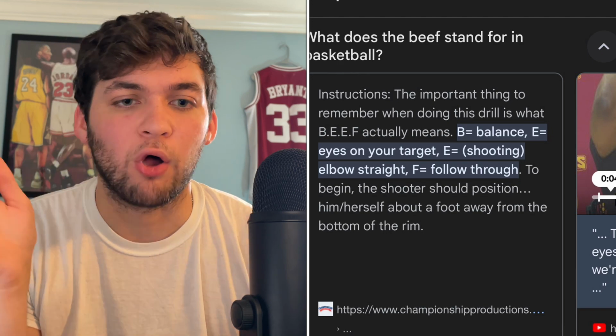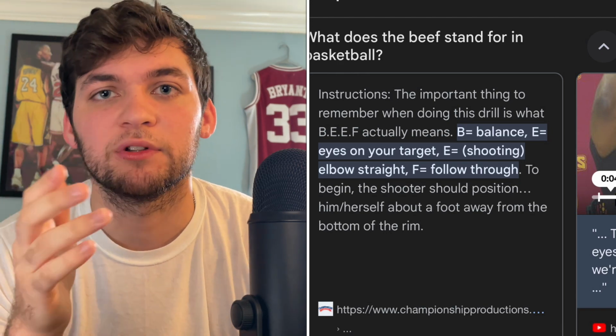He has good mechanics when it comes to balance, just locking in with his eyes and his elbow, follow through, all of that. He does an excellent job when it comes to his overall mechanics. He's on balance, and he can even shoot off of movement, which I really do like.